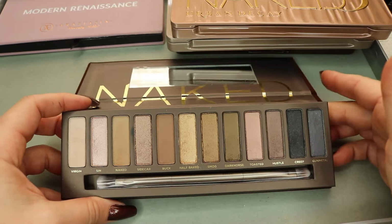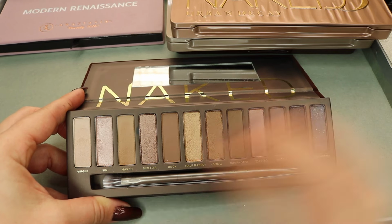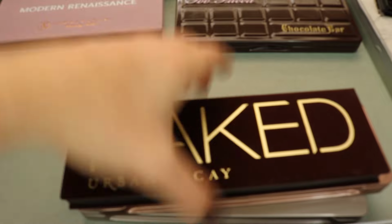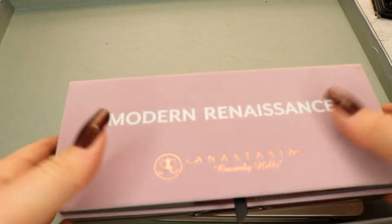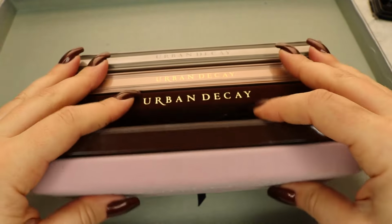I like this. I wanted some of these colors, like Half Baked I really like. I reach for it from time to time. So there's shadows in here that I like, and I'm excited to own the palettes and play with them, even if they're not my most favorite shadows in the entire world. Okay, so keeping all of those, and you will probably be seeing these coming up in a haul very shortly if I ever get around to filming.